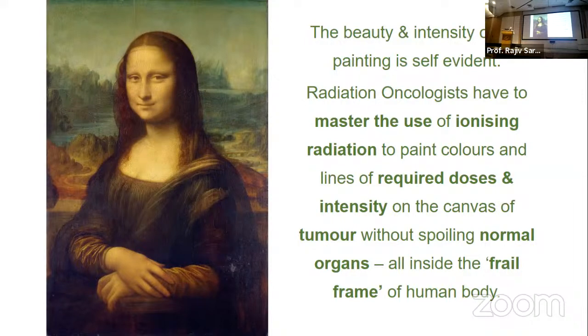So radiation oncologists have to master the use of ionizing radiation to paint colors and lines of required doses and intensity on the canvas of tumor without spoiling normal organs, and all inside the frail frame of human. See, all our patients are not frail, some of them are very fit, but no matter if you are the strongest athlete, if 100 gray of radiation is absorbed in certain parts, you are gone. So every human organ and body is frail to a dose of radiation which is not safe for that organ.